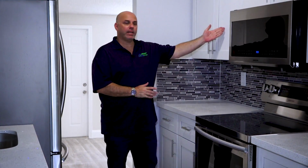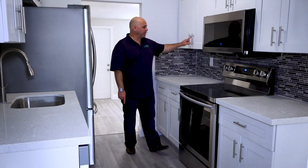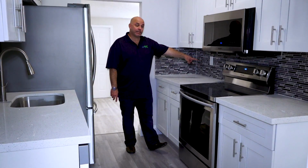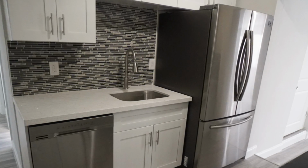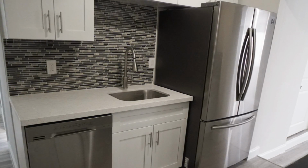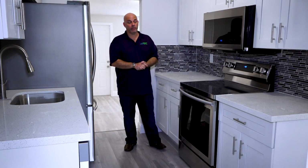Okay, so now we're in the kitchen, and we've got everything remodeled, and we're going for this gray, white, and stainless steel look, right? So I've got the white cabinets along with the white quartz countertop, and then I've got the stainless steel appliances, stainless steel handles, and then I've got the gray backsplash, all right? And that comes with a stainless steel sink and faucet, and with the gray color paint and the gray laminate flooring all together, that comes together as that gray, white, and stainless steel look. It's a very modern, crisp look, a very clean look, right?